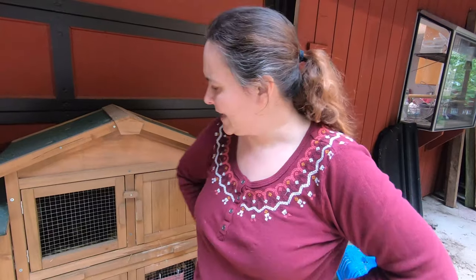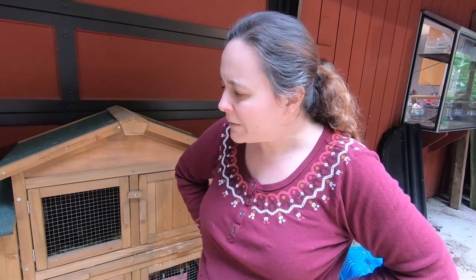But I think she mostly had Rexes, and so I think probably what happened was that she was getting out, or somebody else was getting in, and we got a rabbit that had just been bred, because it was literally like 30 days after we had her that there were baby bunnies. So that means about 2 days before I picked her up, she had been bred.